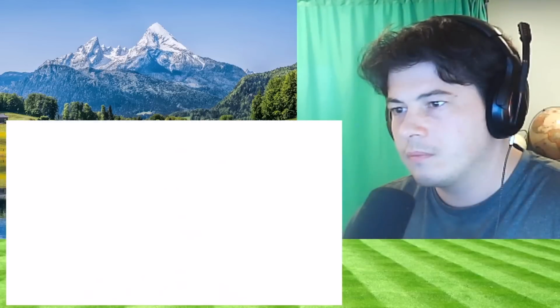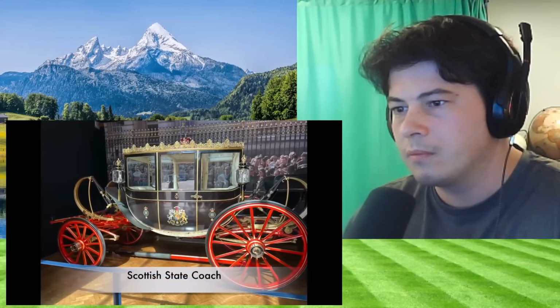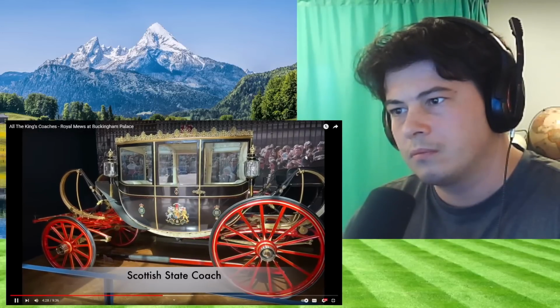The Scottish state coach was built in 1830 and was purchased by Queen Mary, the consort of King George V, in 1930, so it was already 100 years old when it entered royal service.